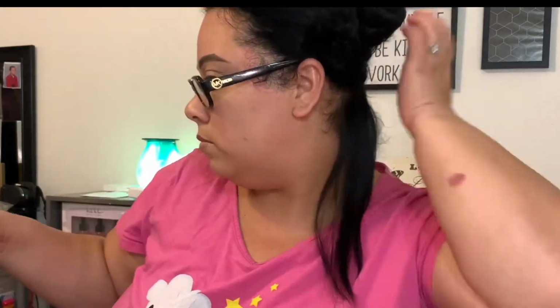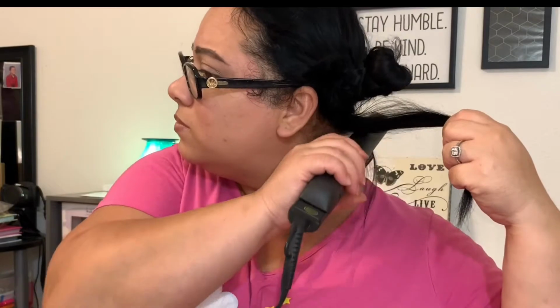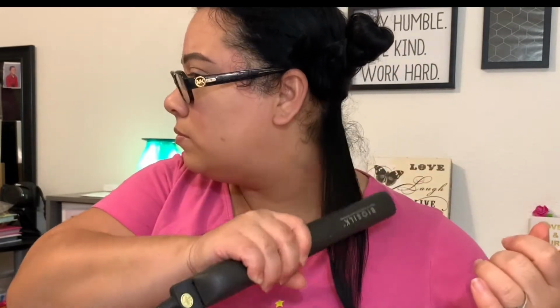I do need to get a new iron. This one's good. I got it from someone at my job like 3 or 4 years ago, and it works fine. It goes to 400 degrees, but I just feel like I need a new one. But yeah, it makes my hair so nice and smooth.